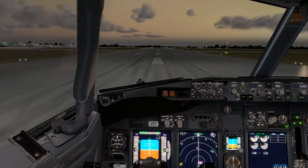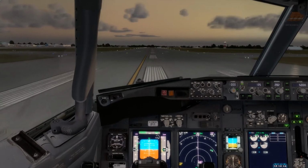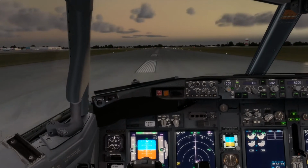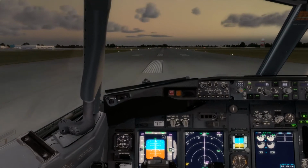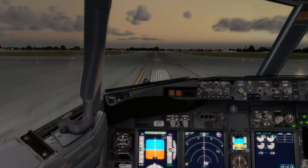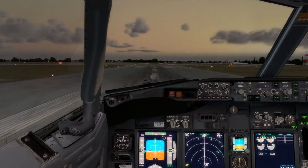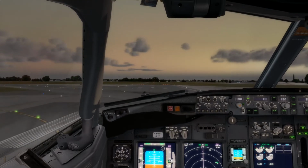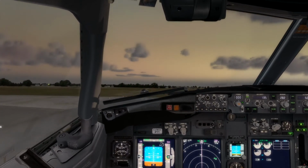I really have to learn to pay attention to where I'm going. Anyways, there's 100 knots. I'm all over the runway, but that's okay. V1. Rotate. V2. Ease it off the ground. Running out of runway. Plenty of room. A little bit more pitch up.